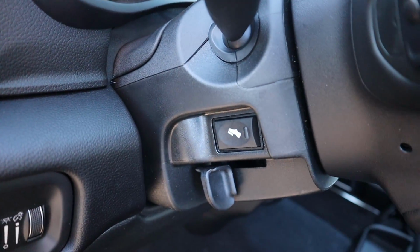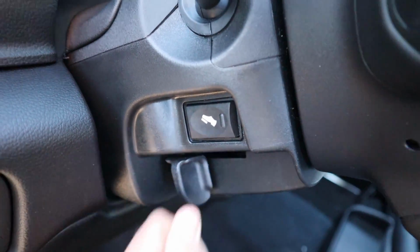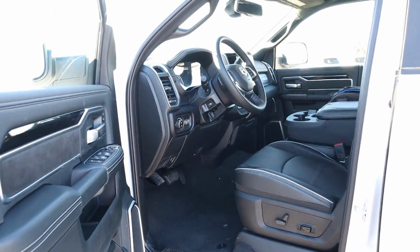The pedals are power adjustable. That's just on the side of the steering wheel, but the steering wheel itself is manually adjustable. And there's one more look before we pop inside.